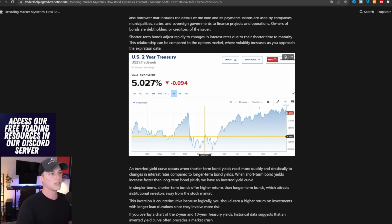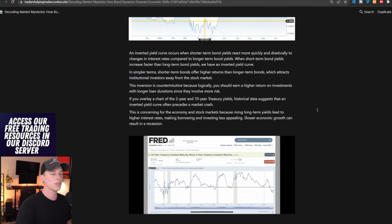So as we said, the 2 years and the shorter time frames are going to react much quicker. Think of this kind of like an EMA. An 11 EMA or an 11 moving average is going to move and reflect the price much faster and in a much more volatile manner than a 200 SMA that has a ton of time till maturity, that's slowly moving its way up or down with the overall trend.